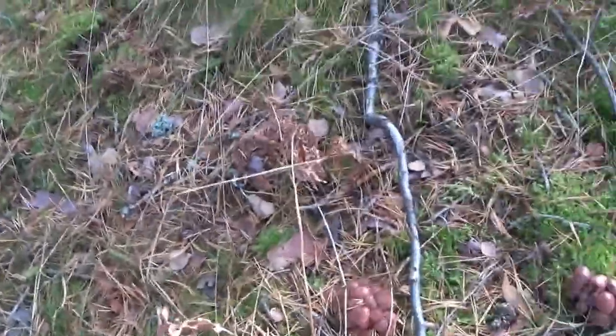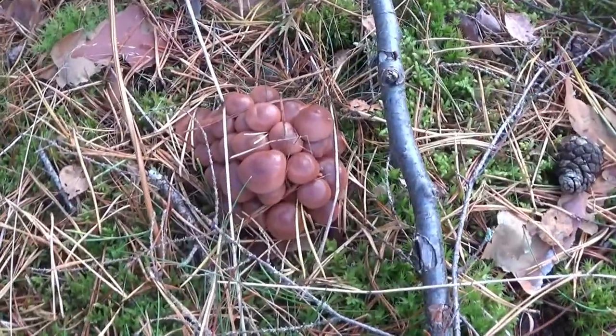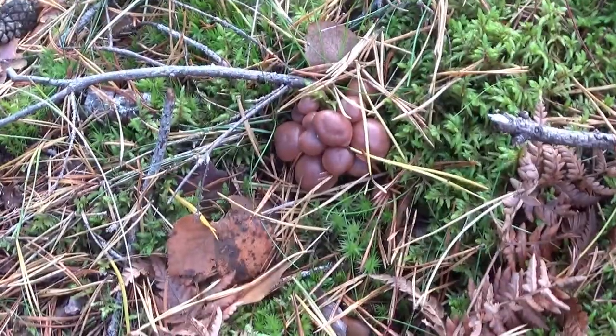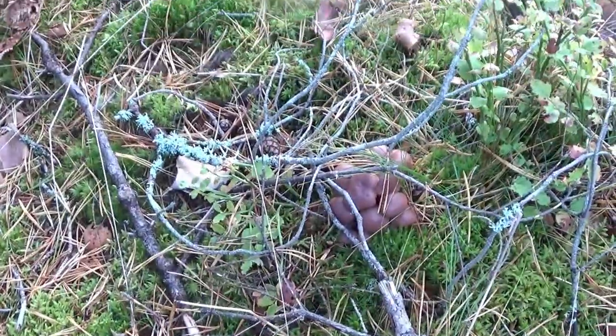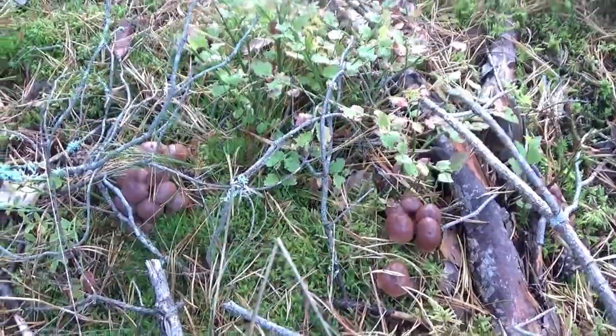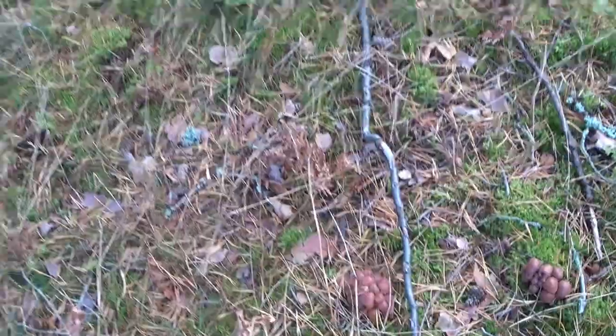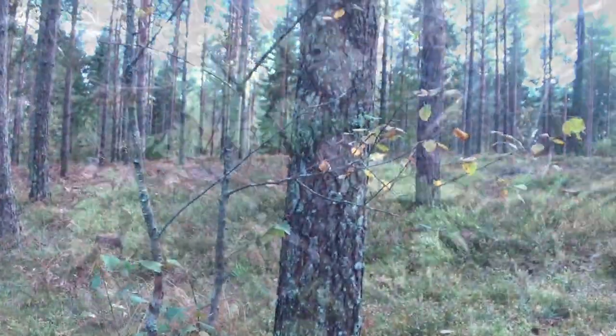You need to know what you are picking. In the forest you can find all sorts of mushrooms, like here. Let me show you. I wouldn't pick up these. These look nice, and they make colonies, so you could probably get a lot of them. Well, you never know what happens if you eat one of those. It could be really poisonous.